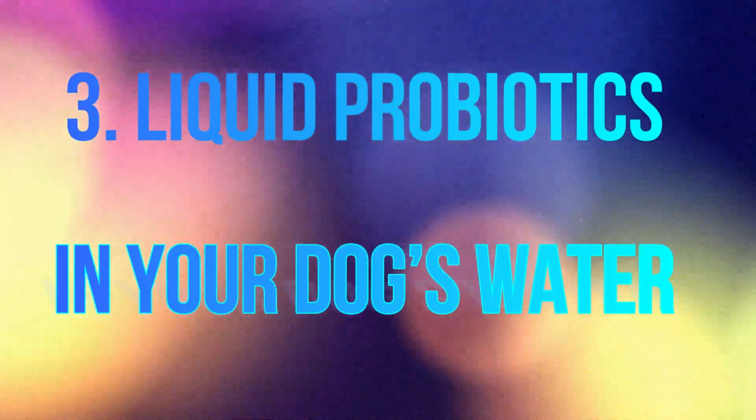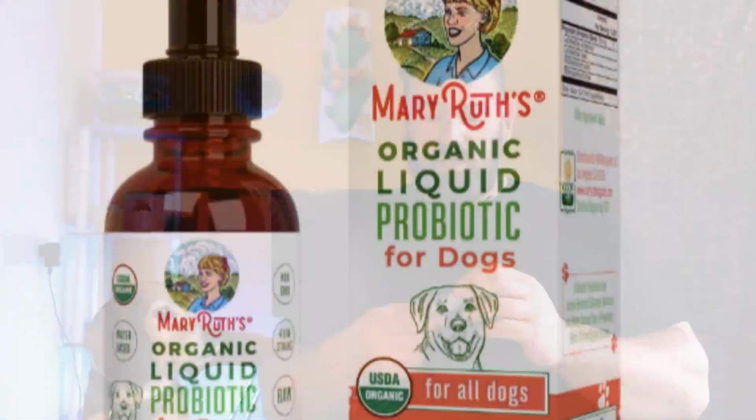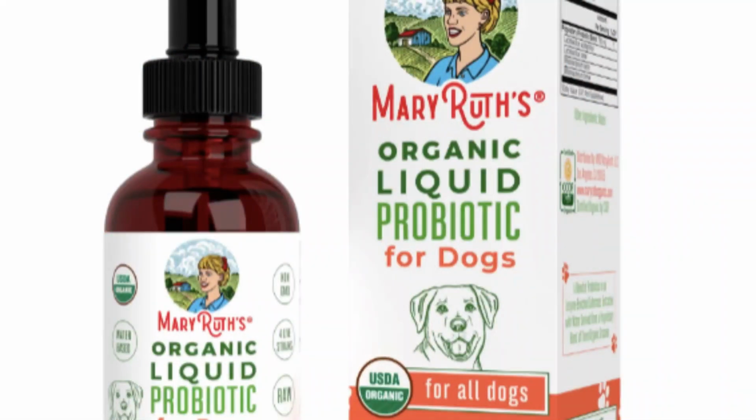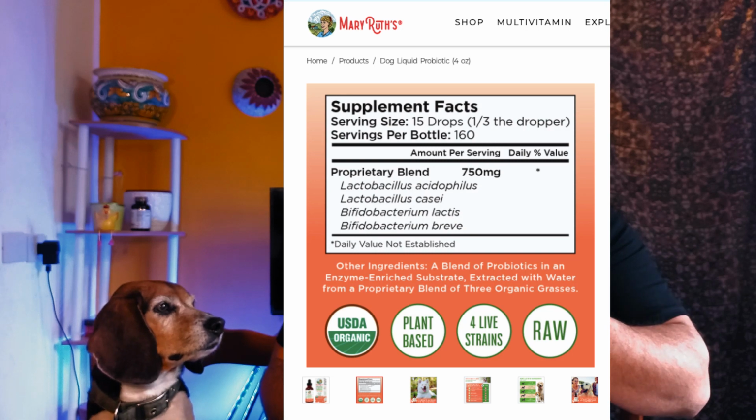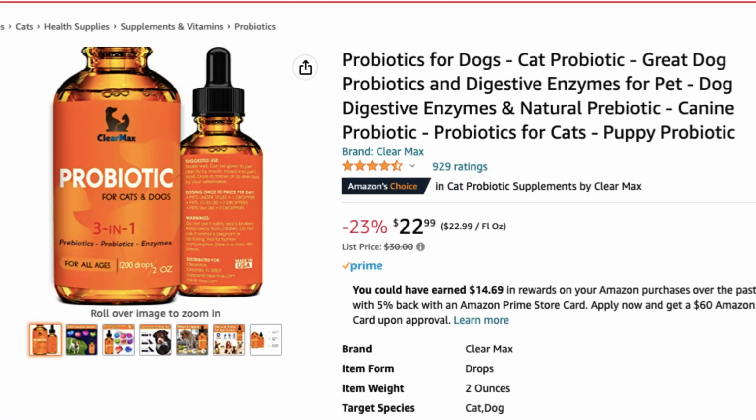What do you think? Exactly. How? We're gonna use liquid probiotics. These are super simple. You can find them on Amazon. You can find them at just about every pet store, any health food store, supplement store, the pharmacy. You can get a human version or you can get the dog version. In this case, the dog version might even be better because the human versions sometimes have sugars added to make them more palatable, even though there's literally no taste to these.